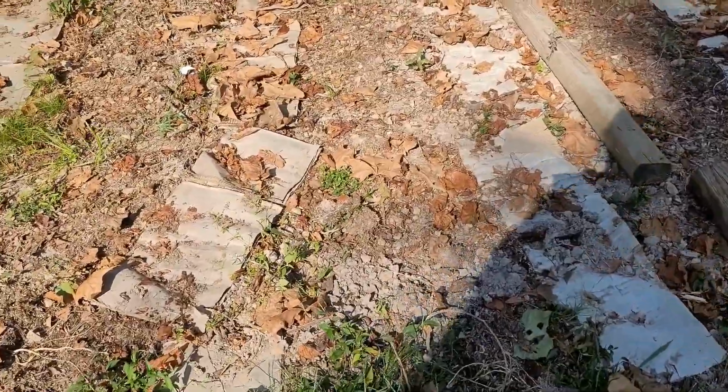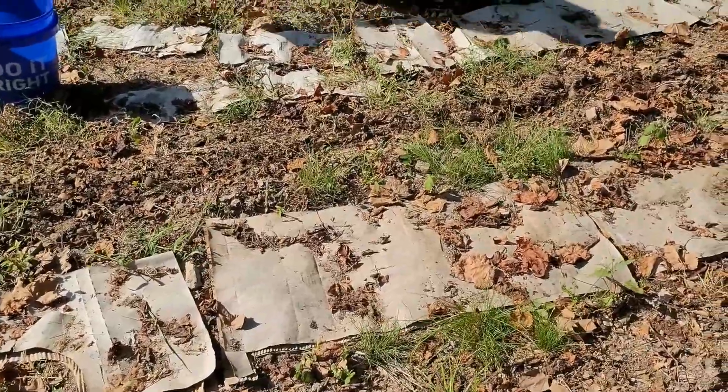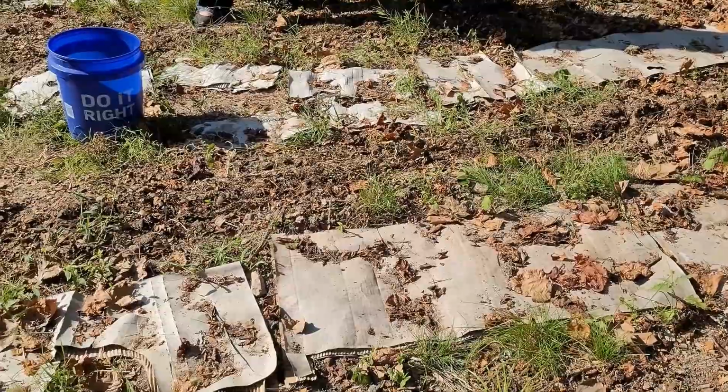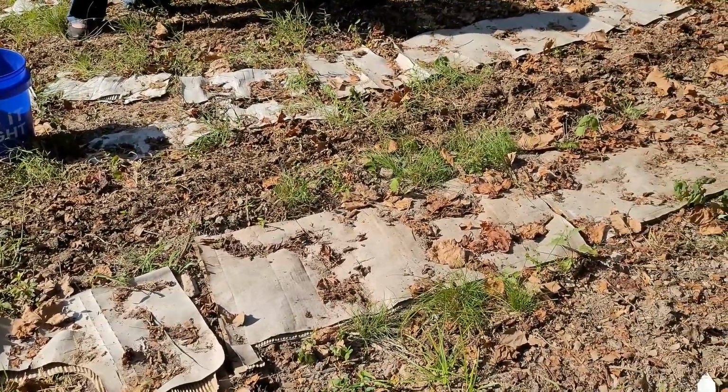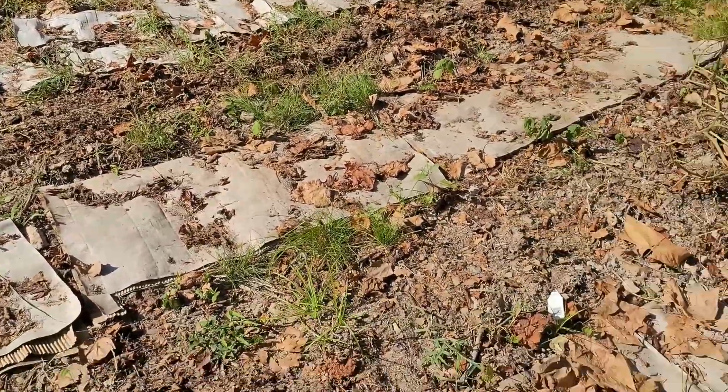So this is a mixture of compost and chicken litter from when we cleaned out our chicken houses this spring, and it has done amazing at growing crops. If we can keep the deer out of it, we're going to have huge vegetables for the winter. We'll have huge produce in the spring as well.